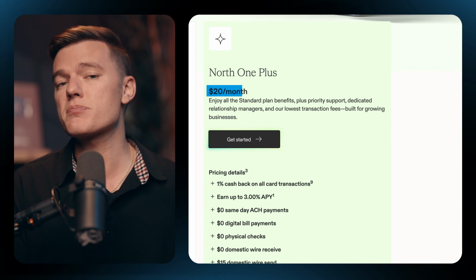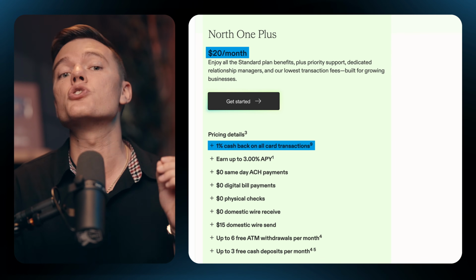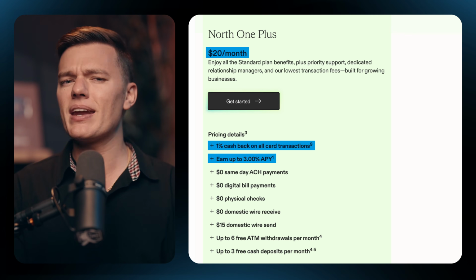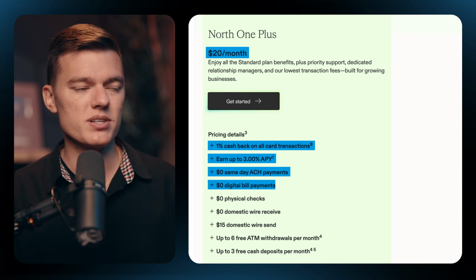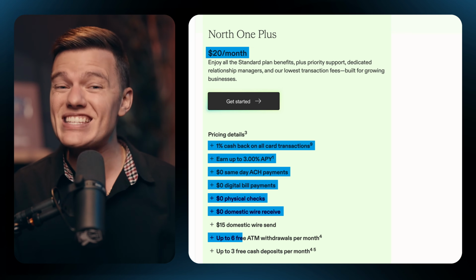Now, as things continue to grow with your business and your transaction volume starts to take off, or if you're just looking for the best of the best features, then they also offer a Plus account, which is $20 per month, but does unlock that 1% cash back on all purchases when you use your North One debit card, the increased APY to 3%, and it eliminates nearly all of those small transaction fees from the standard account, which means $0 same-day ACH payments, which is insane, $0 physical checks, $0 to receive domestic wires, and 6 free ATM withdrawals per month, among other benefits.